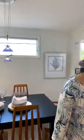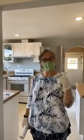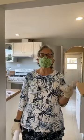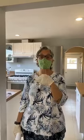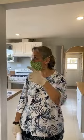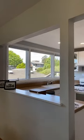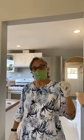So coming this way, we've got, again, sort of that openness between kitchen and dining room. When I'm out with buyers and we're looking at properties, especially newer stuff, one of the things that people like is that ability to be in the kitchen, but also be connected to what else is going on in the house. So this openness between the living room or kitchen and dining room, I think really does a nice job of that without having to be in a new construction house to get that.